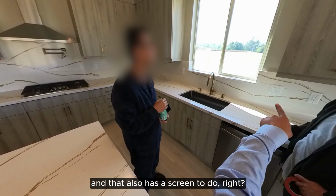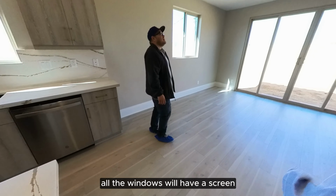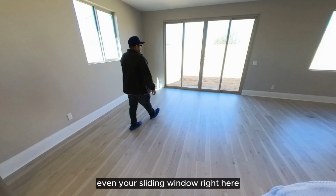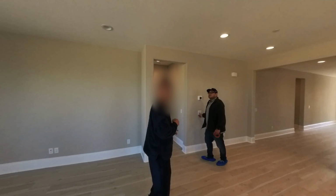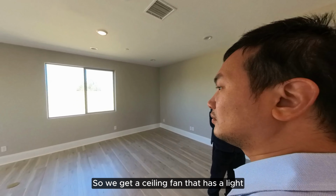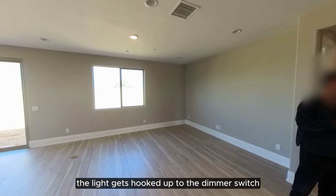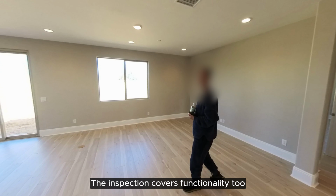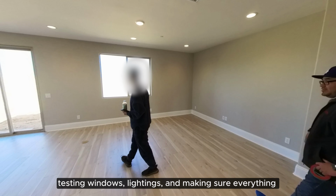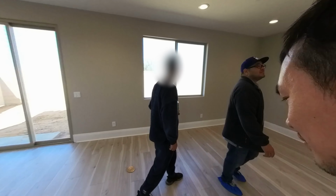And that also has a screen, right? Correct. All the windows will have a screen. And even your sliding door right here has a screen on both sides. Perfect. Now for your ceiling fan: if you get a ceiling fan that has a light, just make sure that the light is hooked up to the dimmer switch. The inspection covers functionality too, testing windows and lighting, and making sure everything operates smoothly, just like it should in a brand new home.